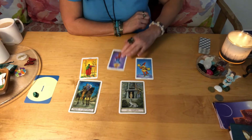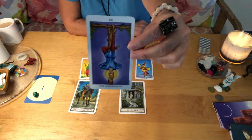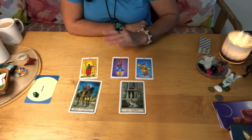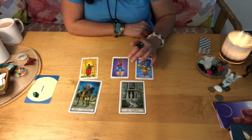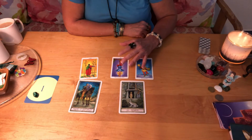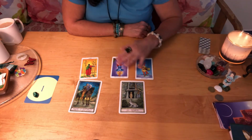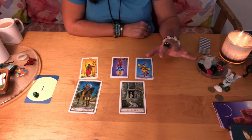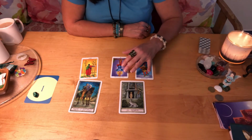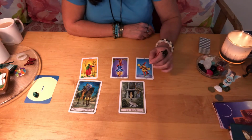The Hanged Man is the card of suspended animation. It's an adult timeout. It's where you suspend activity. You don't do anything for a while. Sometimes this can go on for a long time. I feel like in 2020, and even into early 2021, we're still in pandemic mode, so I feel like there is a lot of suspended animation throughout the world. Time does kind of seem to be standing still in some parts of the world.